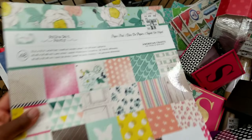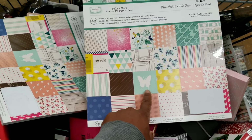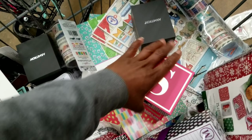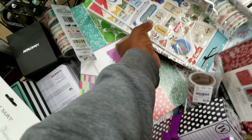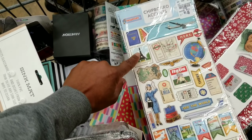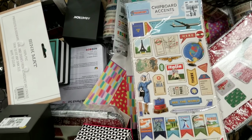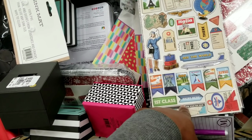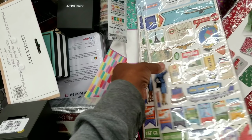Okay, well, Maggie Holmes paper. No, this is American Crafts. Polka Dot Party, $6.99. And you see the print here. And there's yet another. Oh, more monogram. I always see a lot of S's. Okay, this is $3.99. And then chipboard stickers. Oh, I was there at the tip of it just several months ago. $1.49. Passport. Look there. Yep. Yes, indeed. We were in Italy. Let's see. Yeah, I gotta pick up one of these.